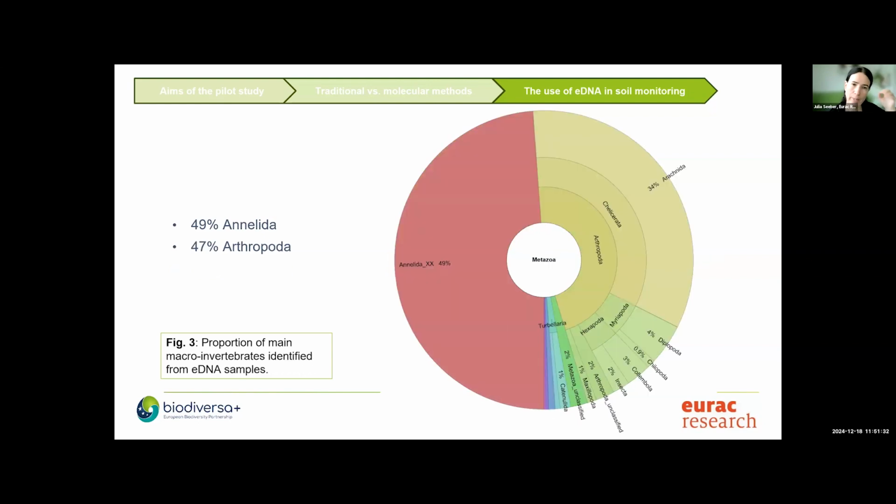If we then zoom in a bit more, because nematodes are not targeted with our traditional methods, it's about half the sequences belonging to Annelida, but again, it's enchytraeids and not earthworms. And then about the other half belongs to arthropods.